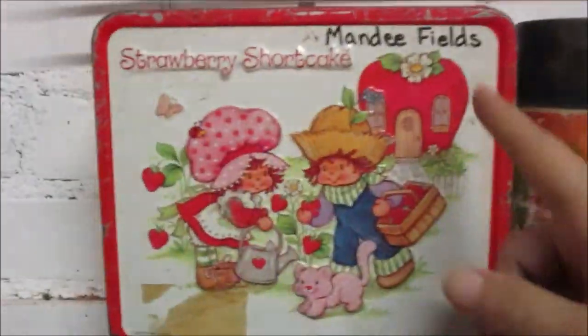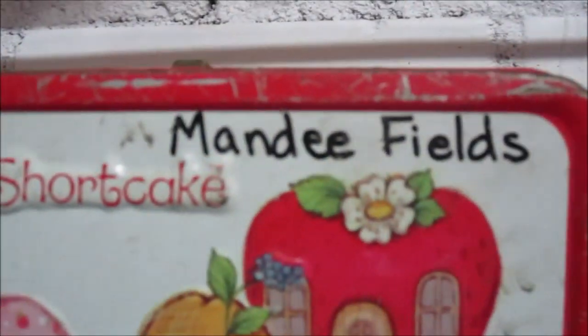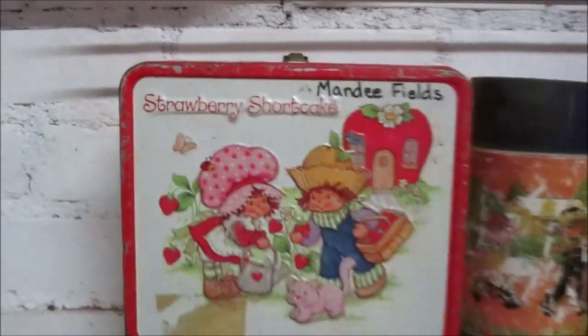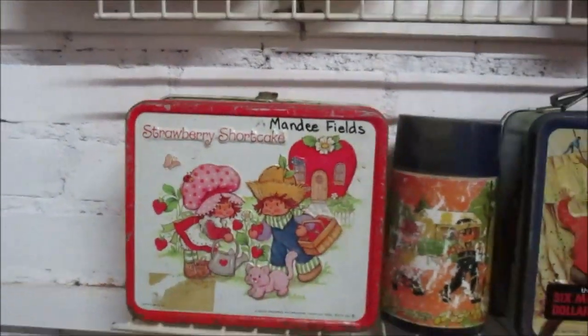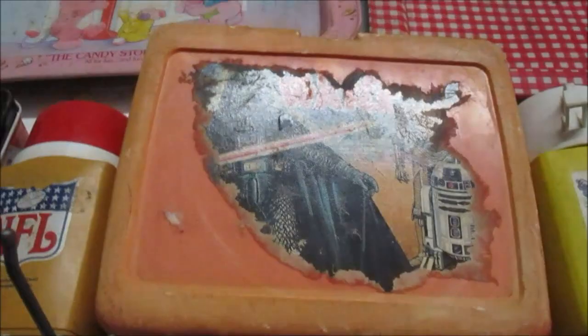There's another Peanuts. That Strawberry Shortcake lunchbox belonged to Mandy Fields. Yeah, I wonder if Mandy Fields knows that her lunchbox is here. Her little Strawberry Shortcake lunchbox is here. That's awesome to see who actually owned that. Here, check this out. That Star Wars lunchbox has definitely been used.